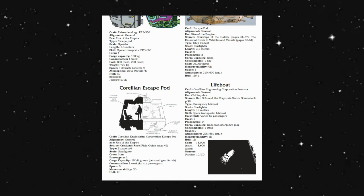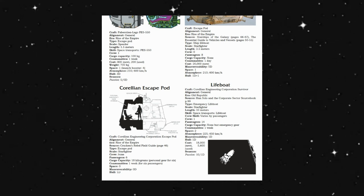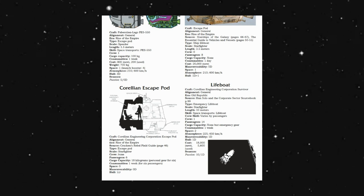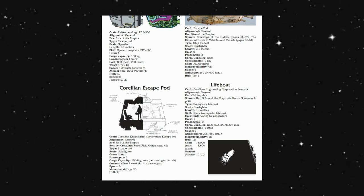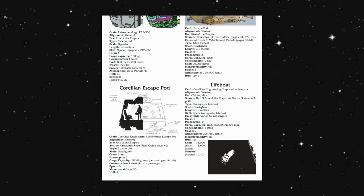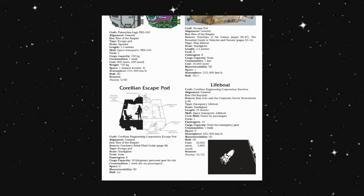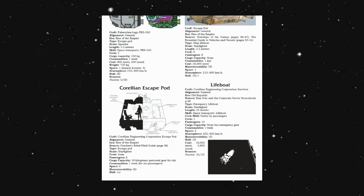So we have cargo capacity of none, but it does have some emergency gear in there. We have consumables for a week. It does have a space of 2. In the atmosphere, it can go 650 kilometers an hour. Has a maneuverability of 1, a hull of 1, and our cost here is about 18,000 credits brand new and 5,600 used. And passively, it can go out for scan for about 1 kilometer.